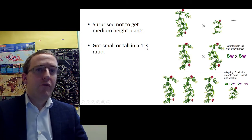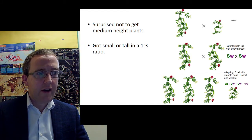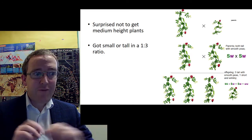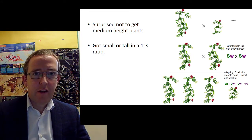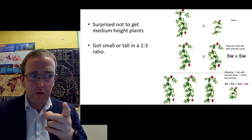Now, people have replicated his experiments since, and either he was very, very lucky to get results that were as good as he got, or he faked it a little bit, right? He sort of massaged his figures and made them look a little bit better than they are, which is the suspicion, right? Naughty, naughty Gregor Mendel.